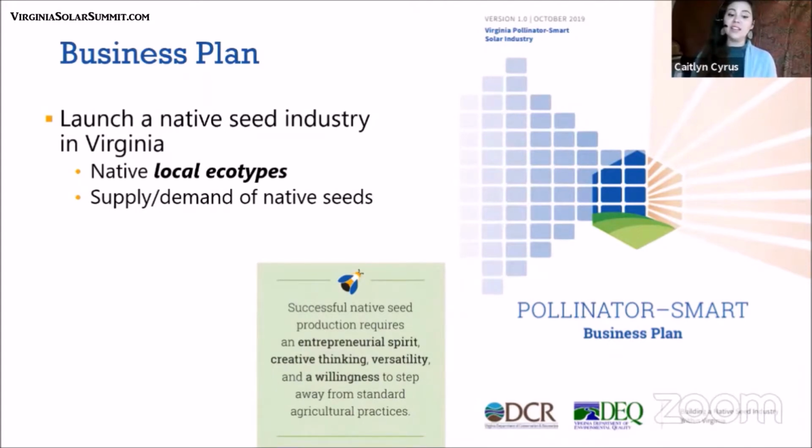Moreover, the state doesn't really have a lot of native local ecotypes, which means that the seed source's genetics are not from the state. So you can get species that are native to Virginia to install here, but their genetics may be from adjacent places like Maryland, Delaware, or Pennsylvania. So we're just trying to bring things closer to us through this business plan.